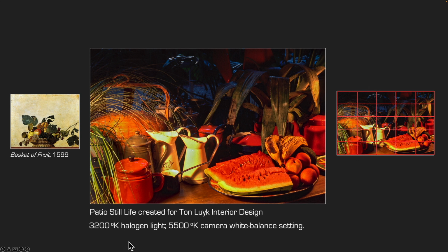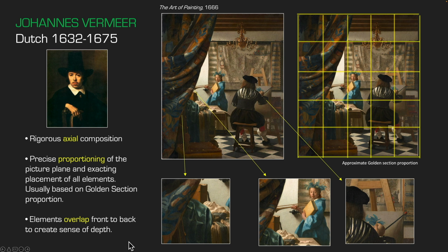We looked at Vermeer for so many things, but primarily how rigorously axial he was, how precisely he proportioned his picture plane, generally with golden section proportioning, and also how he used careful overlap to create these layers and layers and this sense of depth.